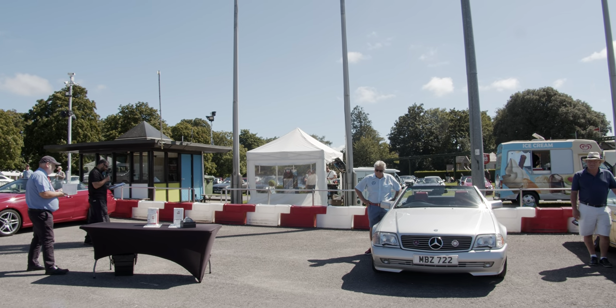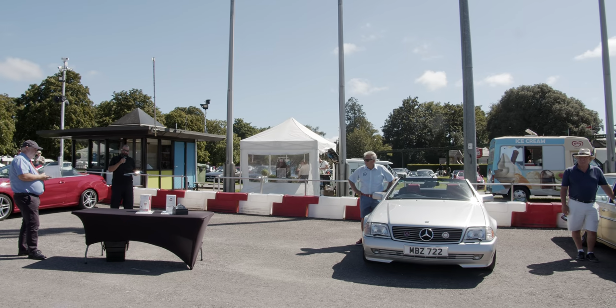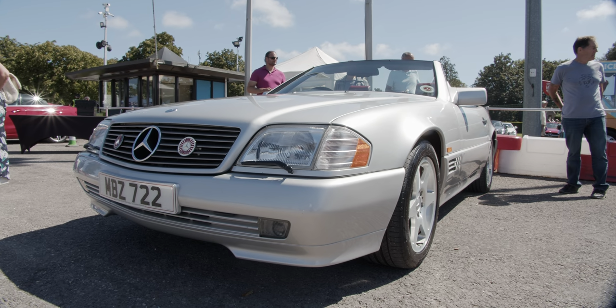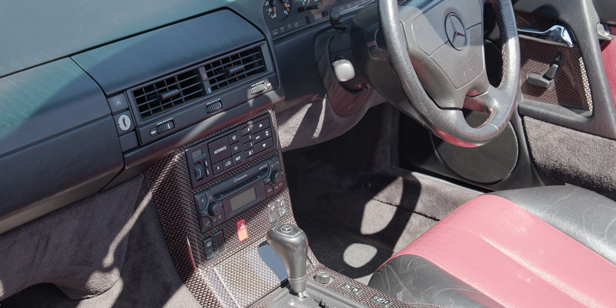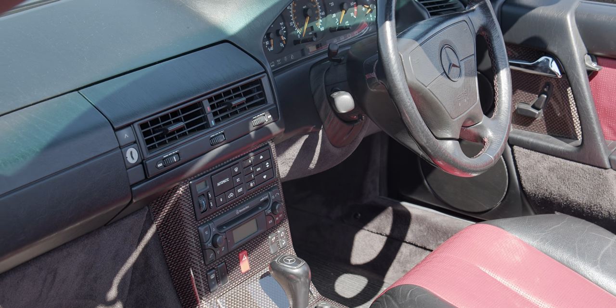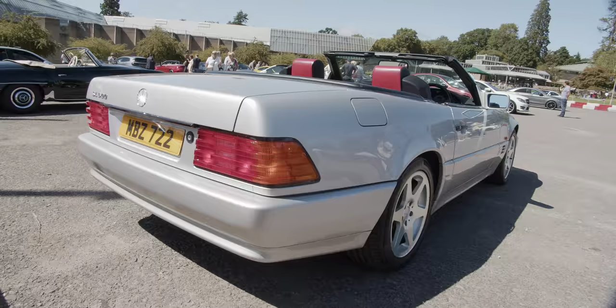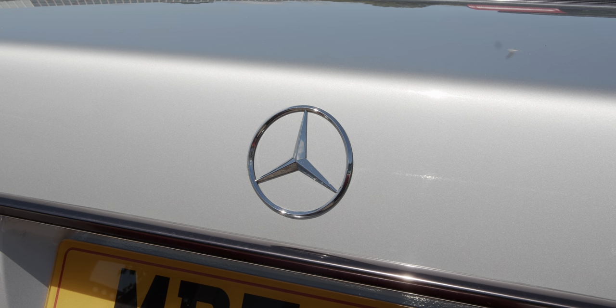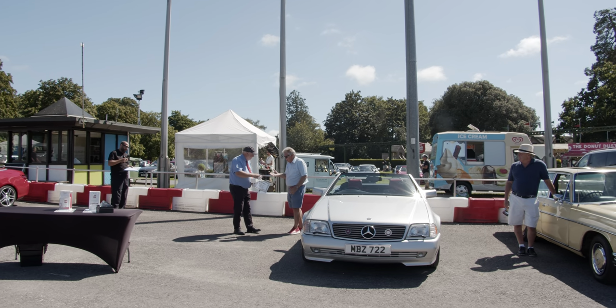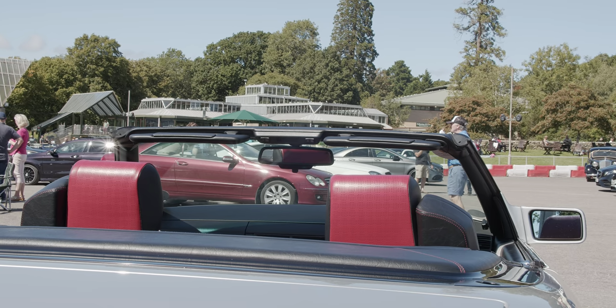is Graham in his 1995 SL500 over here. He tells me that there was only 77 made of these in right-hand drive, and the first one was actually given to Stirling Moss. So a bit of history to this car. Come and collect your award from Russell, please, Graham. Thank you. Okay, thank you very much.